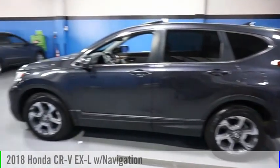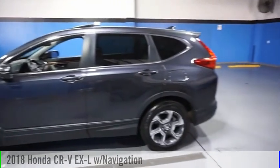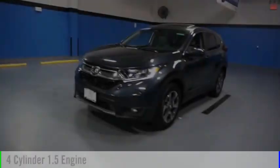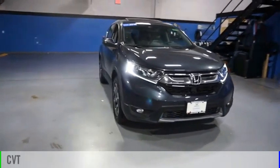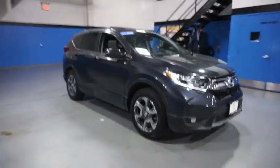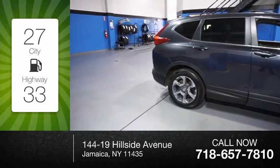Make a great choice today with the 2018 CR-V. This vehicle is powered by an all-wheel drive, 4-cylinder, 1.5-liter engine and comes with a continuously variable transmission. Great fuel efficiency saves you money by requiring fewer trips to the gas station.